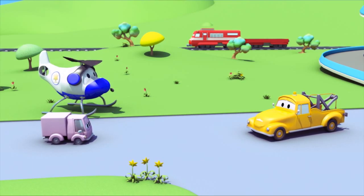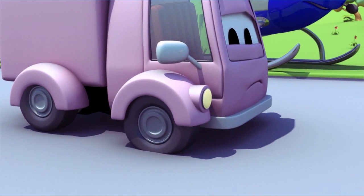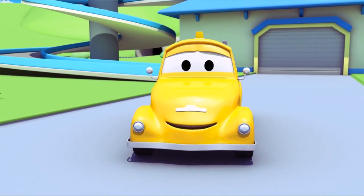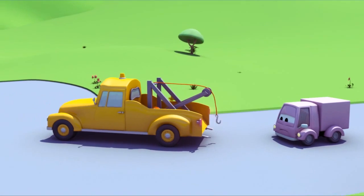Hello, Tom. This is our new friend, Hector. He just saved Susie from falling into the lake. But she has a flat tire. Can you help her? Thanks, Tom.